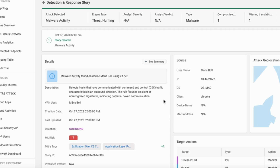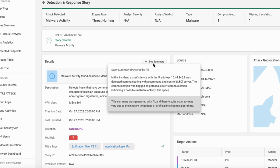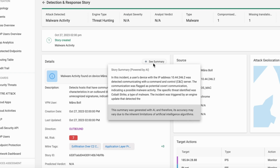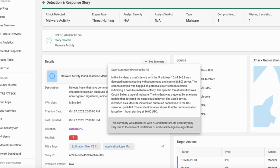I'm not going to go too deep into generative AI right now, but we can do an entire other session about that in the future. Now, an example of Cato's use of generative AI would be the XDR storyteller. By clicking on the See Summary button in the story's workbench, the large language models are activated and the tokens start generating. This then creates a human-readable summary of all the data signals Cato has identified. It's pretty convenient, right?